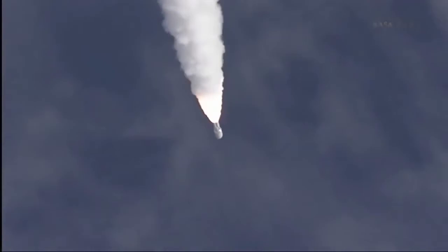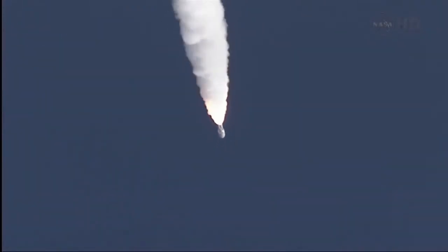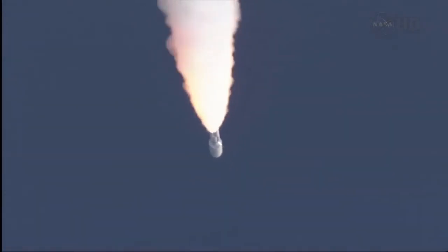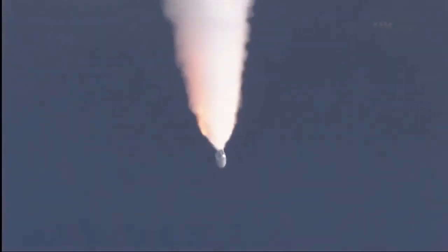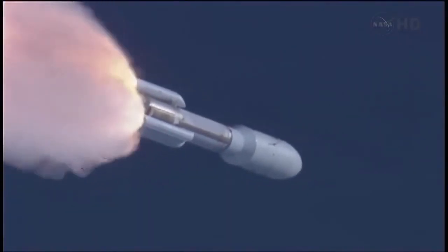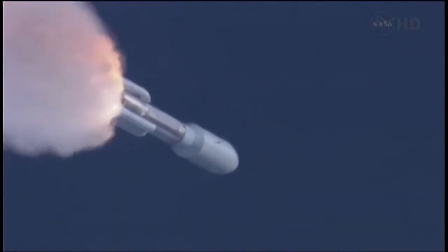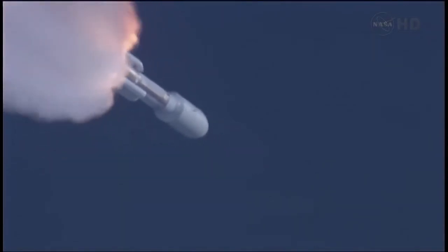And we passed through max Q. We're on closed loop on Atlas BU. Signatures as expected. SRB profile continues to look nominal. Throttling back up to 100% thrust on the RD-180. Engine parameters looking good. Flight control disturbances look as expected. SRB pressures running right as expected.